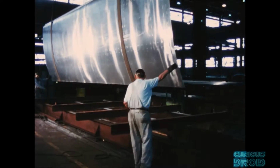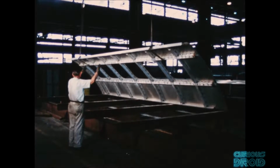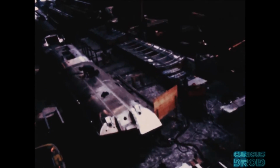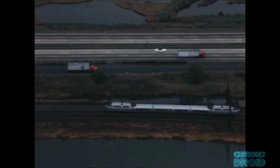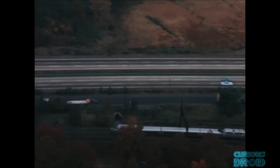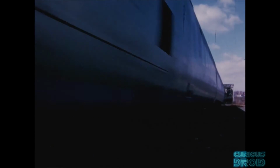In keeping with the aeronautical theme, the whole train was built from aluminium in a similar way to that of an aircraft, making it half the weight of a traditional diesel-powered train, yet with higher strength. This meant that it required less power to accelerate and maintain its speed, and in tests on the main line between Trenton and New Brunswick, New Jersey, in December 1967, one of the prototypes reached a top speed of 170 miles an hour, or 274 kilometers per hour, a record for a gas turbine-powered train that still stands today.